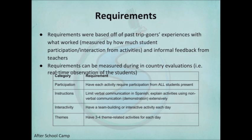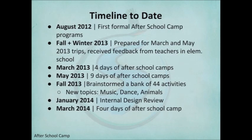Interactivity, obviously, having the ability to interact with your teammates, and themes. So we try to segregate these activities based upon specific themes, whether they be dancing, engineering days, or other such activities.